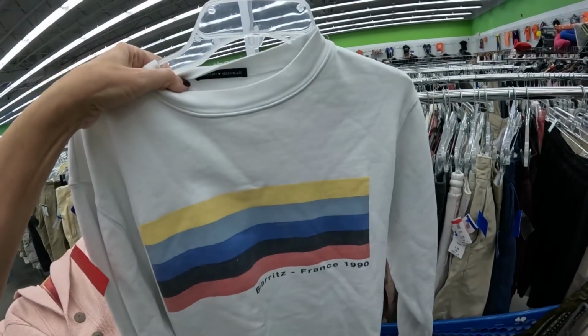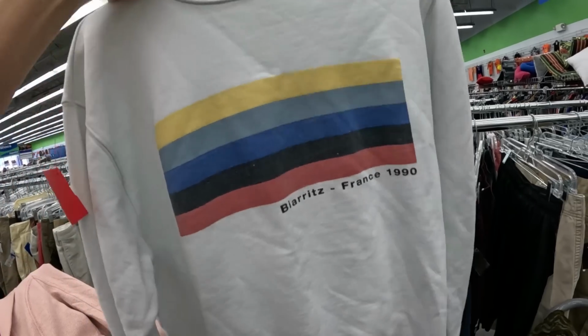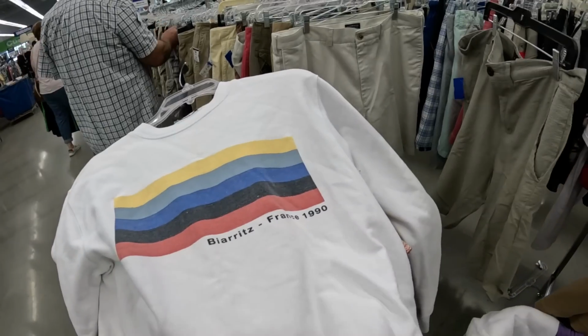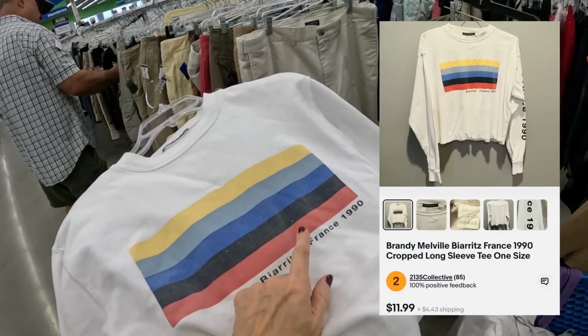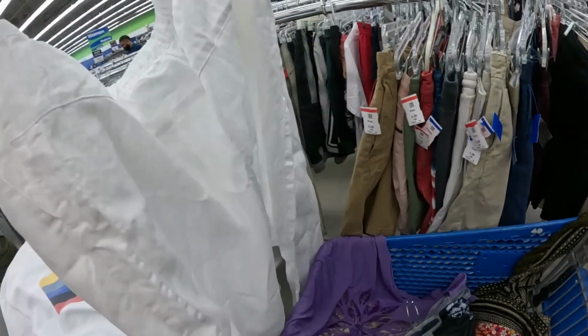Need a different shirt. This is Brandy Melville. Okay, so I do pick up the vintage Brandy Melville that's fancier, and I don't think this has a size tag. I think it's been cut. So, looks vintage to me. Looks quite worn out. I will run a comp on this and get back to you if this is worth picking up.